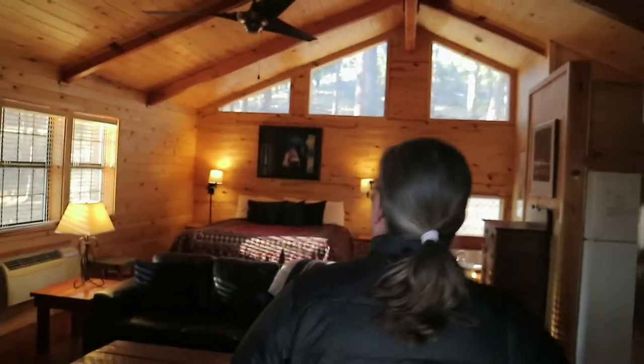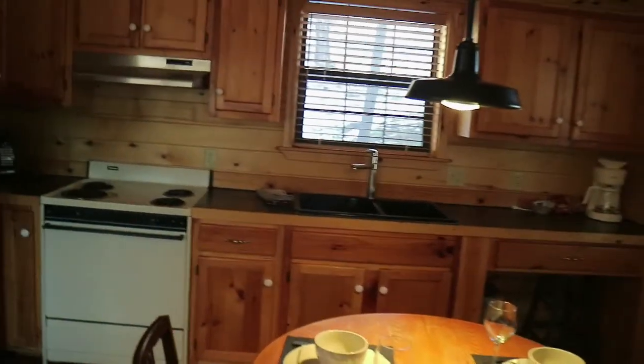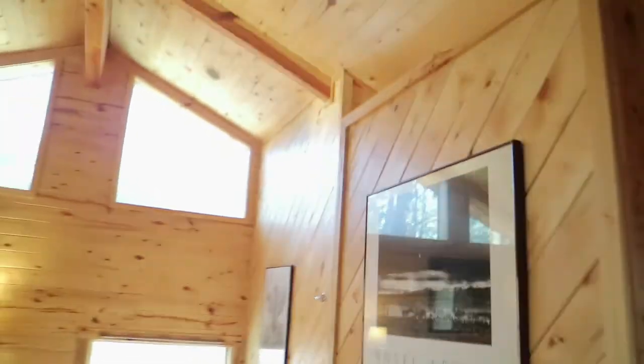Let's go in. A nice one room cabin. Oh, the bears are here. The gas fireplace. A nice big flat screen TV. Here we go. Kitchen, microwave. No air conditioning, so I don't know about staying here during the summer. Oh, there is an air conditioner. I always say that, but then we think we would open it up.